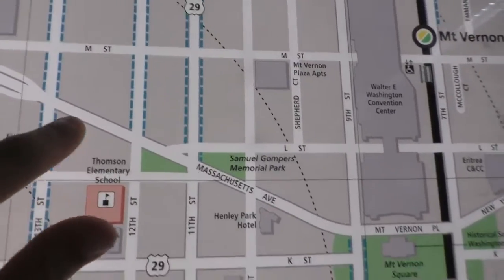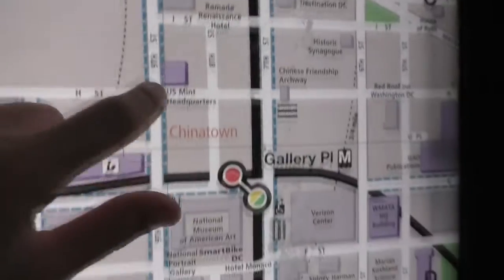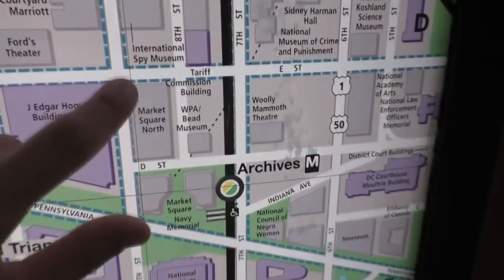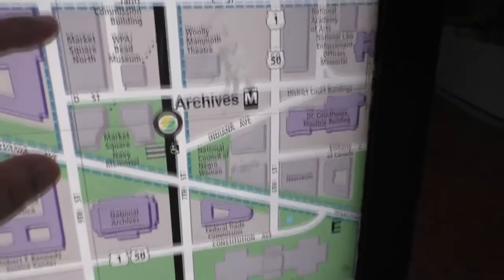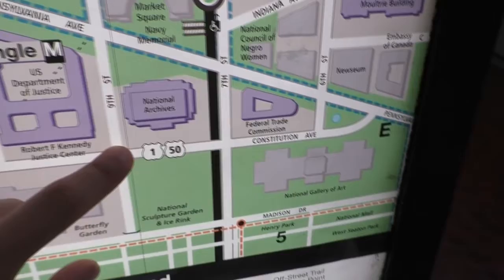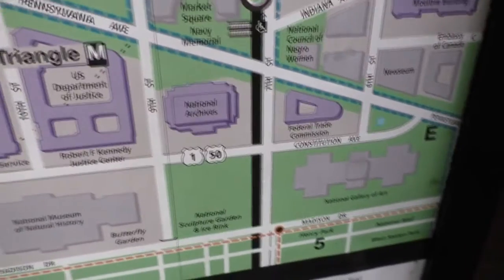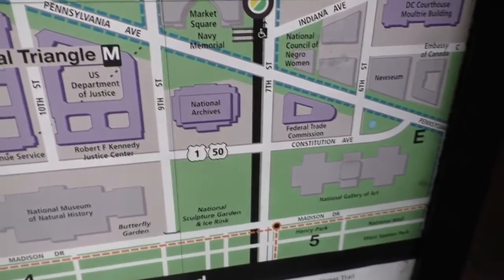Started here, Massachusetts, got to 9th, bam, all the way down to right here. And it only took us like 20 minutes, so there we go.